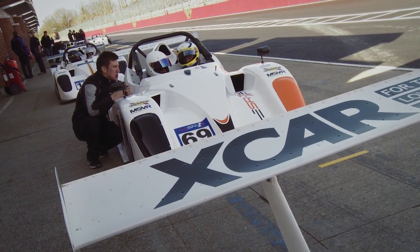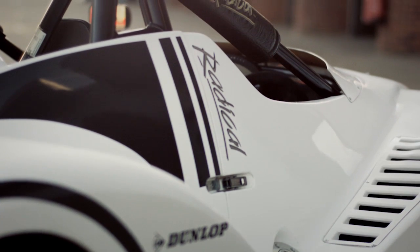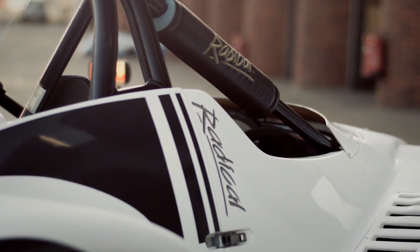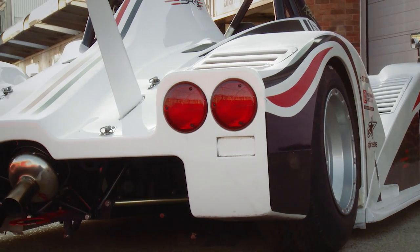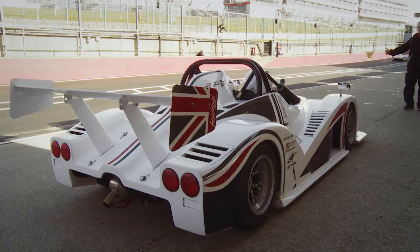bonkers and unintimidating. You can then upgrade your SR1 to the Clubman spec and then move on to the SR3 Cup. They're getting you hooked from the start. And it may be a lot of money, but if I ever come across that much, I am signing up.